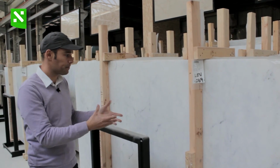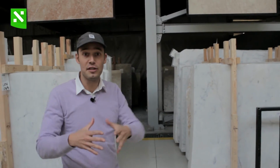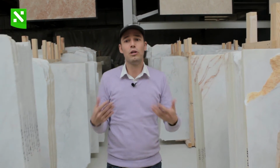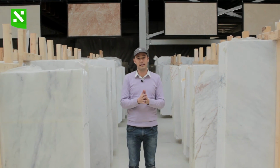So yeah, that's it about the Mugla White. You have seen quite an interesting range of selections of variations. Mugla White is a famous marble from Turkey, white marble. It's actually the most relevant one. So if you're looking for a white marble, this is a good choice. It's only a matter of choosing the right selection.